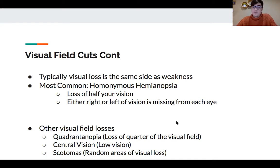This again is actual loss of that visual field. Other types of visual field loss include quadrantanopia, which is loss of a quarter of your field of vision; central vision loss, which just means low vision, affecting your overall vision; and scotomas, which are random areas of visual loss, where random spots in your visual field are not accessible for you.